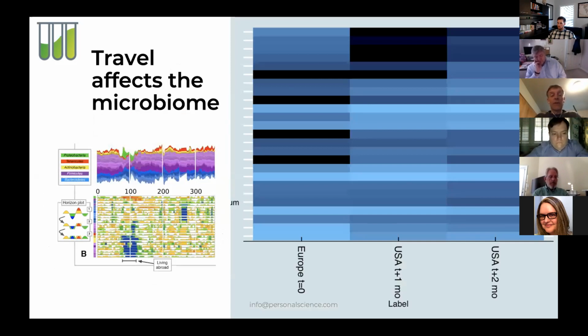Here's an example of somebody who moved to the United States from Europe, and this is a special type of diagram where the color intensity shows which particular microbe is doing what. The only thing you have to look at in this chart is that the thing on the left is the guy when he was living in Europe. The thing in the middle is when he moved to California and spent a month there. You can see a radical shift there.